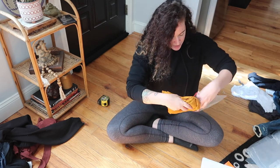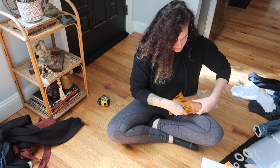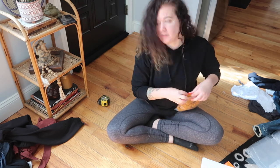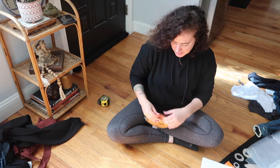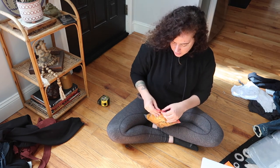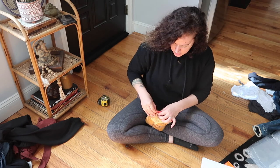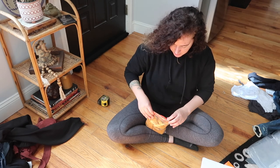Maybe if time allows, today we can stop at a thrift store quick. I do have a tote full of stuff to donate. I already put it in the back of my car earlier this morning, so it's ready to go. And you just got stuck in the zipper.